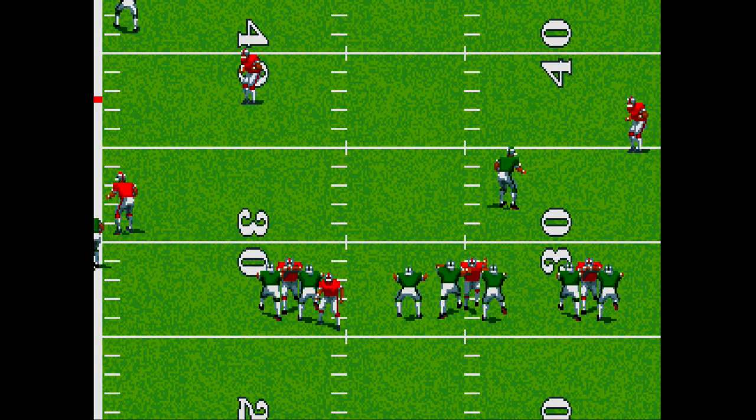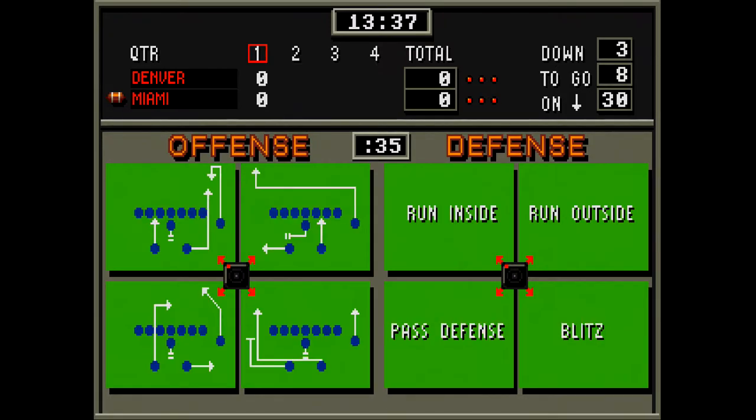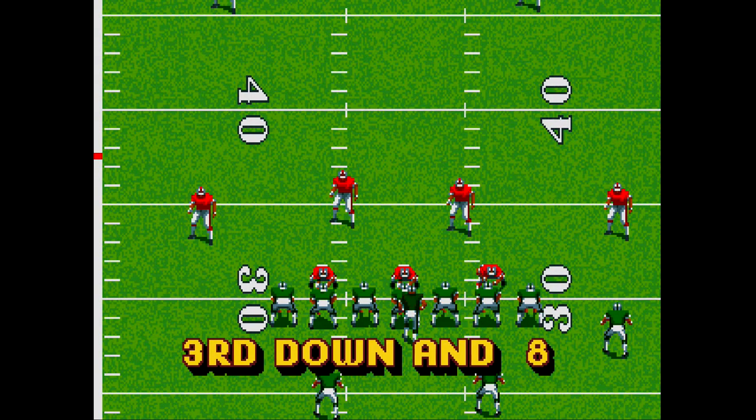That was a bad decision. I thought he was going to come through the hole and I was going to go around the outside and probably get the first down, but... Okay, this isn't going great this time around.